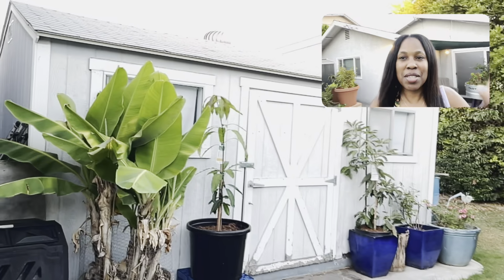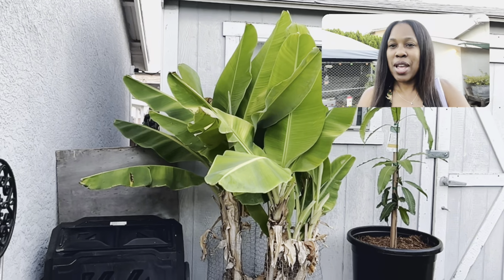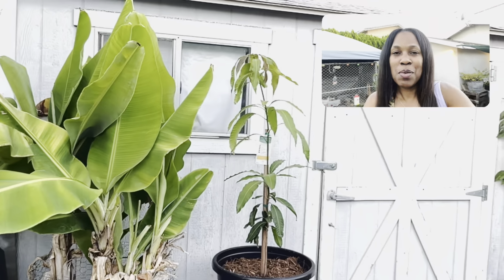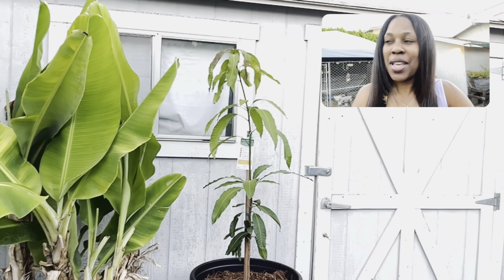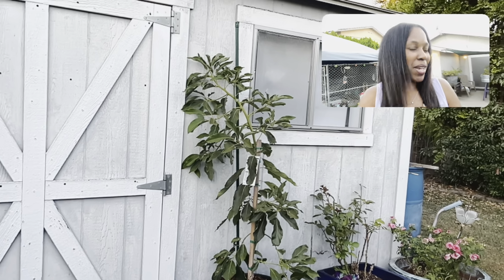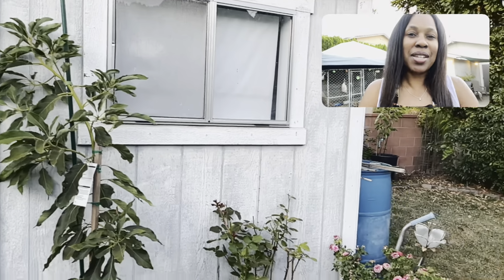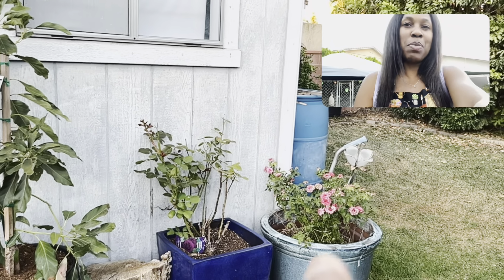So we're going to go ahead and get all this stuff over here, and then I'll go back up to the patio area. Right here I have my banana plant. It's doing well. That one is a mango. That's the newest baby, I just got that one this past weekend. This one is an avocado. It's in a 15-gallon container right now. I'm sure it's going to be moved later, but right now it's in a 15-gallon container. These two are roses. That one is a purple rose. That one is a pink mini petite.